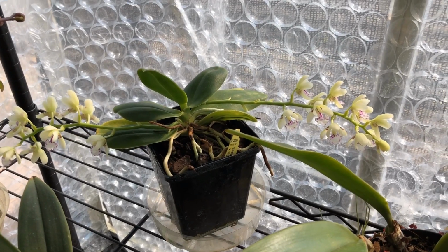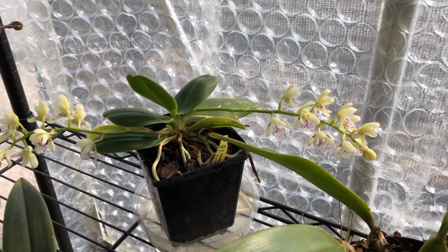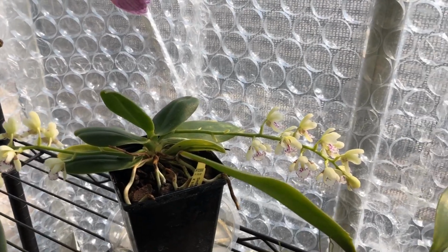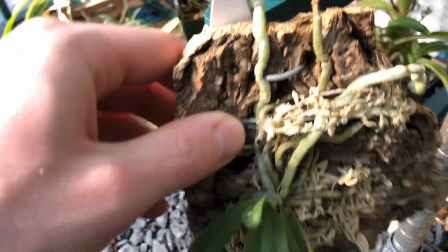Here is my Phalaenopsis japonica, or Sedirea japonica, in bloom with 2 spikes, and I believe there's 19 flowers if I remember correctly. It's just always so nice and always smells so good as well. Very cute. How could I forget this guy?